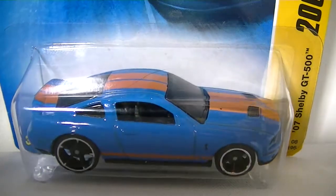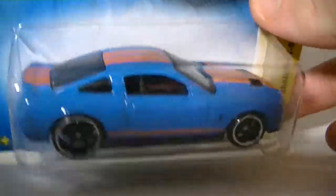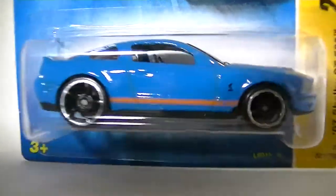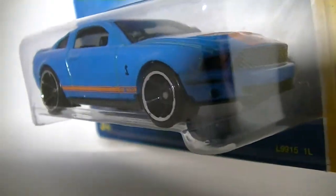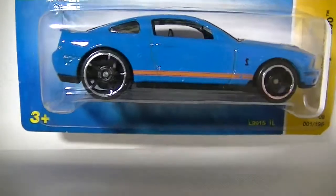So, got a bunch of older cars, like these older Hot Wheels basics, a couple of Matchbox, and a couple of Greenlights. But I'm going to show you the Hot Wheels first, since that's the majority of this haul. I got the '08 new models, Ford Shelby GT500. Pretty sweet. I used to have this one as a kid and got rid of it. But now I have it mint in the package.